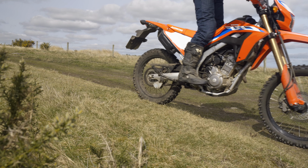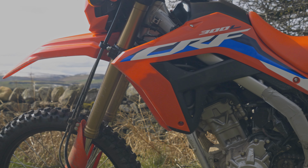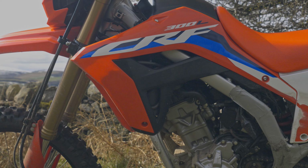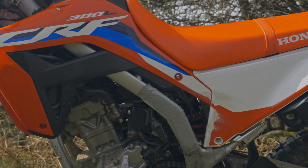Now the bike is cheap and obviously built down to a price. The frame paint is gossamer thin, some of the welding isn't great and the decals wear off quickly. Now if that's the kind of thing that winds you up, then you are going to get wound up.